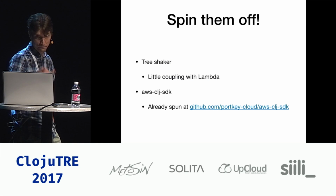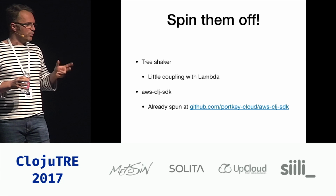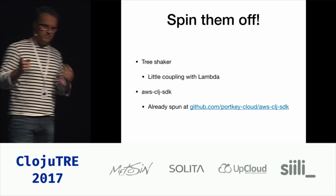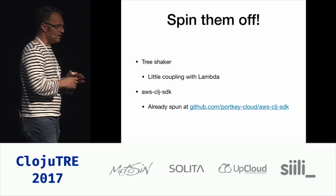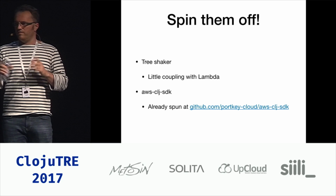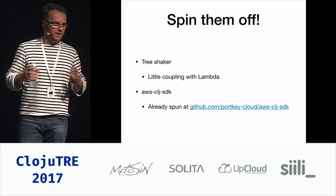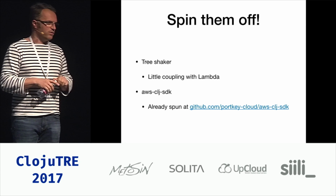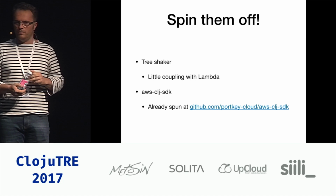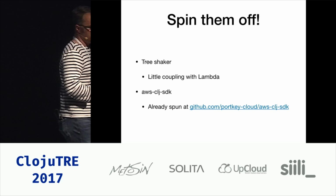So I guess there are two things out of this project that should be spun off. First, the new bindings to AWS. We just spun them off. And the tree shaker is not very related to Lambda itself, and it would be useful as a general purpose tool for reducing the size of Clojure applications. So it should become a library on its own.